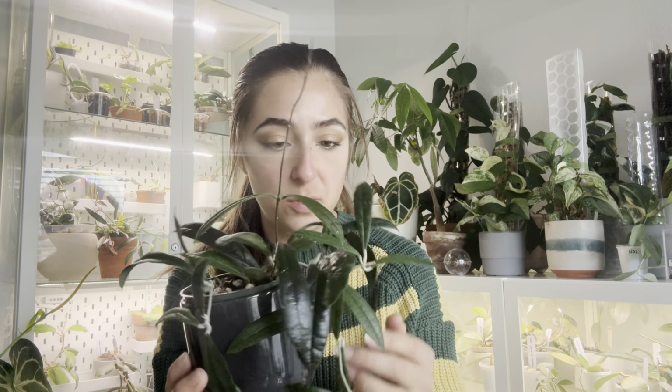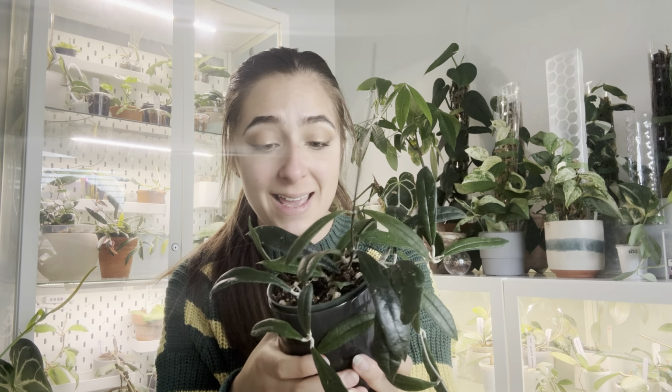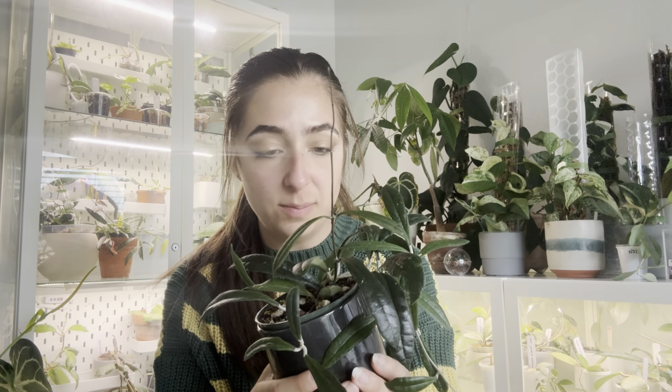It's very new, but this plant also has been really steady, really reliable. It has never died back for me at all. I've owned it for quite a while. I've never repotted it, but I don't even think it needs to be repotted.